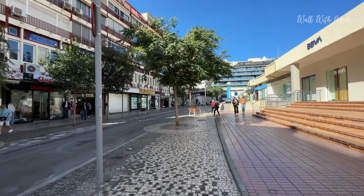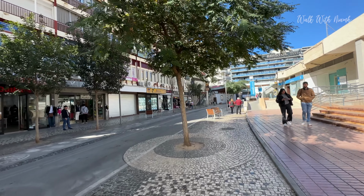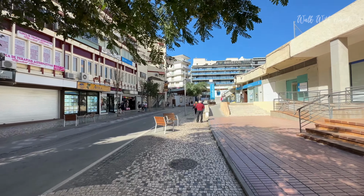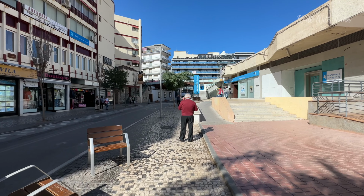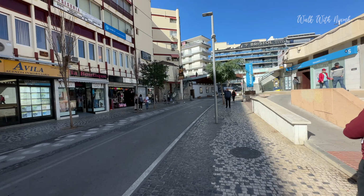So it's ideal if you want to be close to the bright lights and entertainment of Cali Girona, as well as the relaxed pace of the Old Town. You're just 250 metres from Levante and Poniente beaches, and also a short walking distance to the town hall and Agra Park, where lots of cultural events are held, including the famous Benidorm Pride concert.